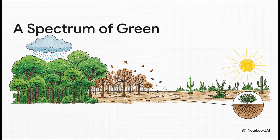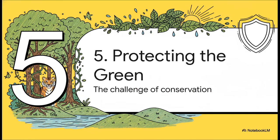Evergreen forests stay green all year because water's never really an issue. The deciduous forests, which people also call monsoon forests, shed their leaves in the dry season to save water. And the thorn forests in places like Rajasthan have evolved these incredibly long roots and sharp spines just to survive the harsh, dry conditions. But understanding this incredible natural engine is one thing, protecting it is a whole other story.